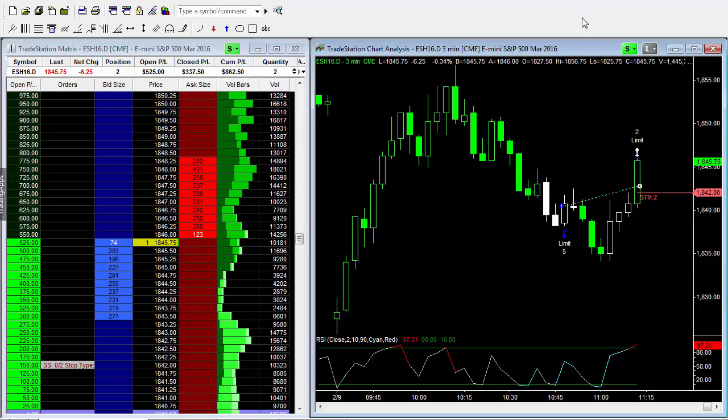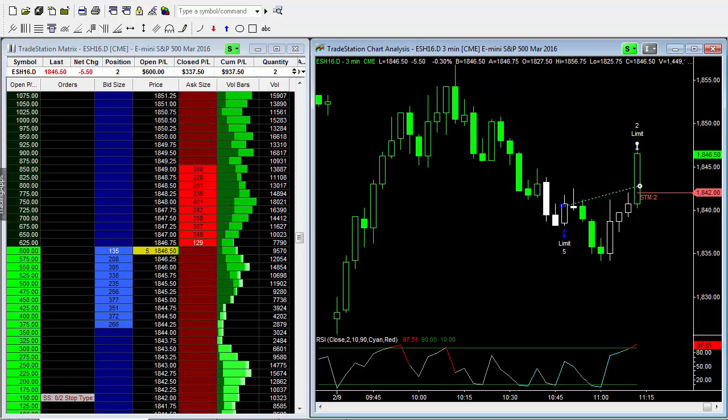Nice. We're getting a nice move, folks. Look at this. Great short trade on the bonds as well. I'm going to show you that. And that was actually done in another account, not TradeStation, unfortunately. Look at this, 46 and a half, 46 and 3/4.